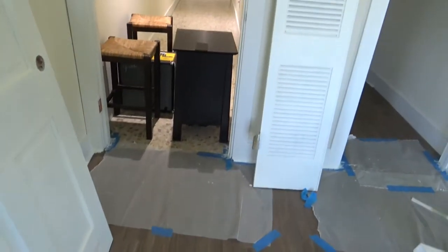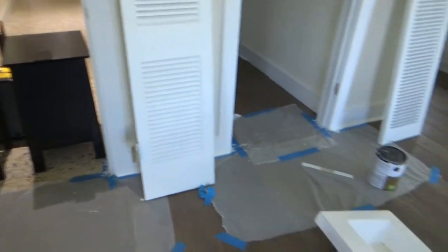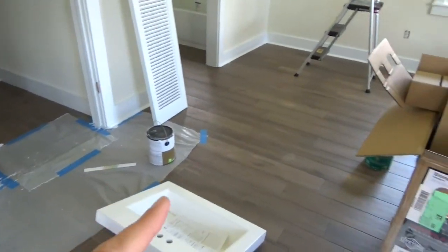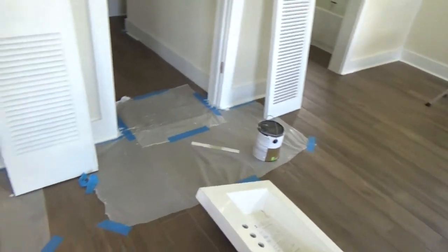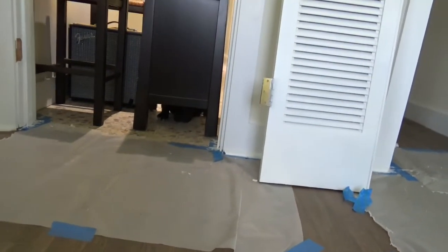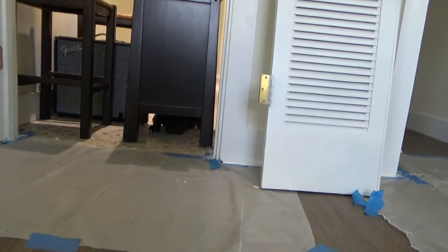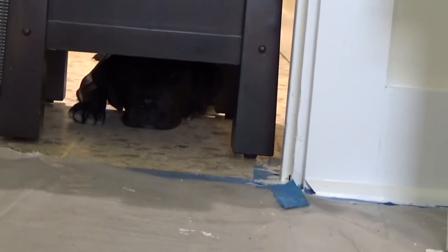We have this barrier so our dogs won't come in here since we have tape and tools on the floor, and Marina just puts everything in her mouth. But look at her. She's so upset that she can't come in here. Look at that face.